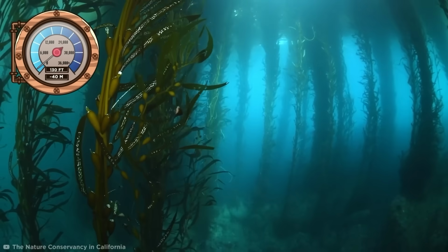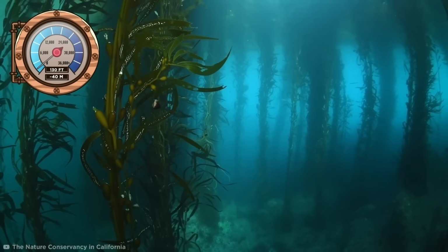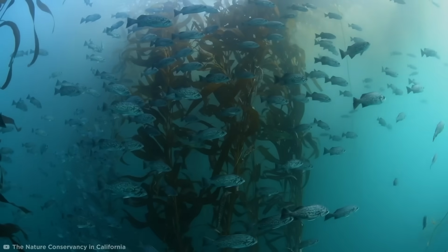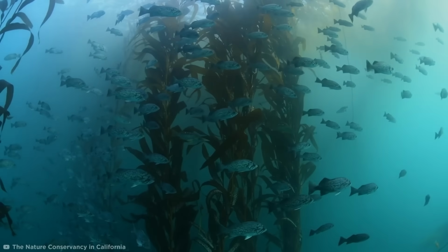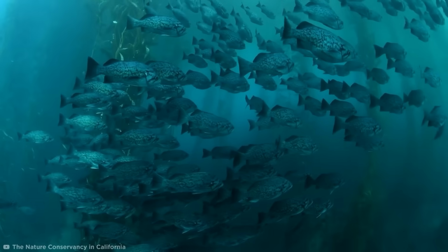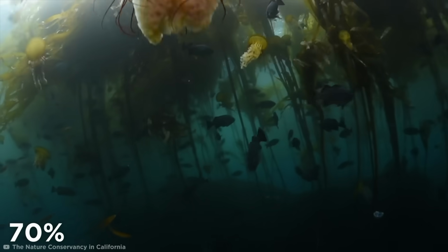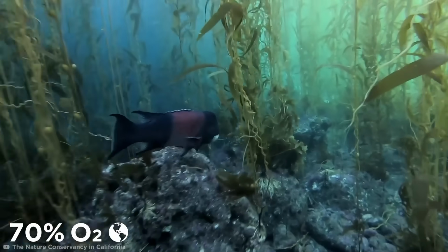Around 130 feet beneath the surface, we start seeing huge kelp forests. Underwater seaweed and kelp jungles don't just provide food and shelter for all sorts of marine life, but they're also responsible for 70% of all the oxygen on Earth.